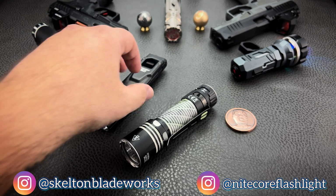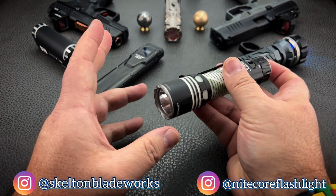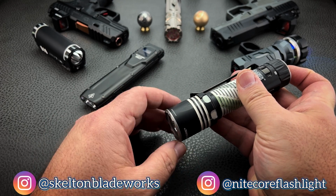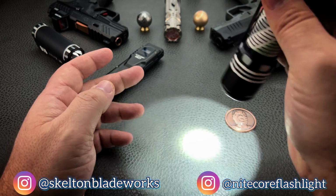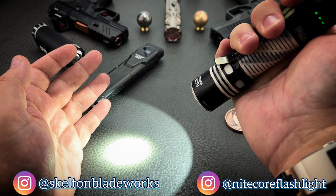But the most important thing to me is the UI. Okay, so I have it unlocked. Here's how you use it. I'm telling you, it could not be any simpler. Click for on. Click for off. Everybody following me? Okay. Now you've got it on. You half click to step through the different modes.